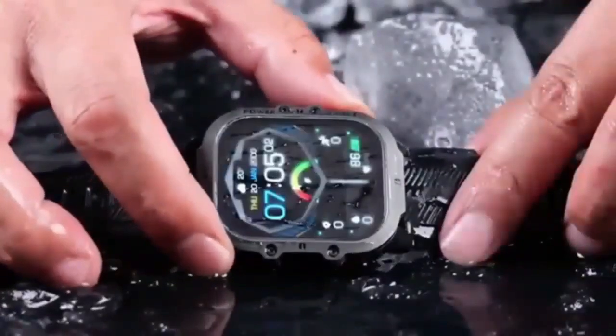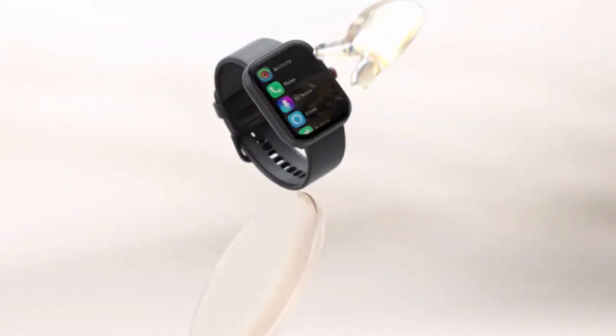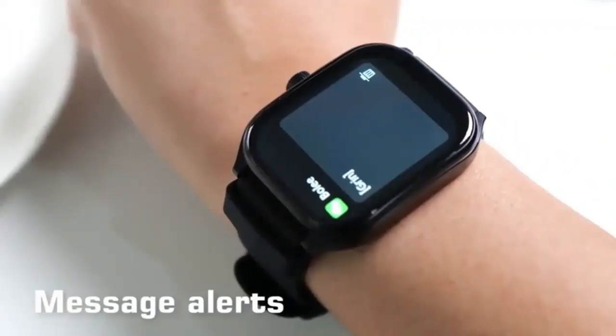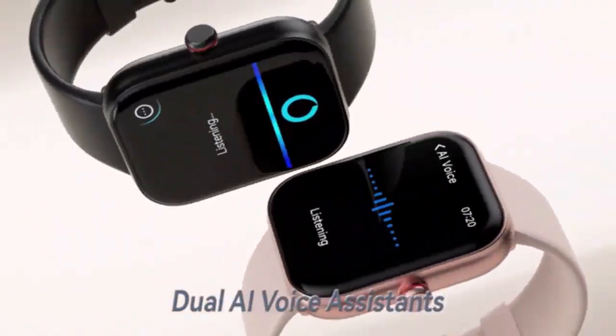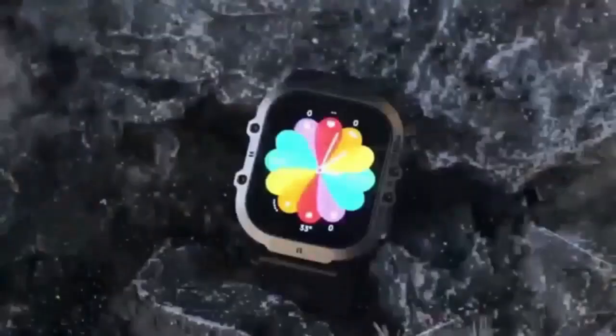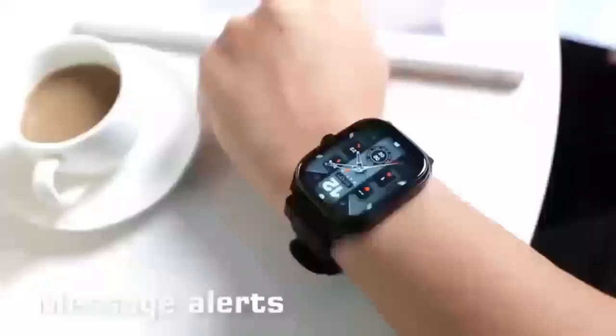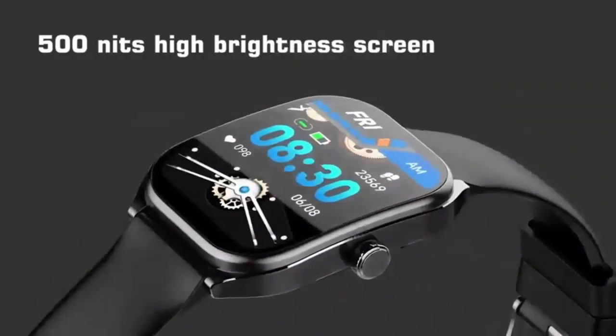In today's video, we'll be taking an in-depth look at the O5 ZOSKVEE smartwatch, a versatile and stylish accessory for both women and men. This smartwatch doesn't just keep you on top of your fitness goals, it also lets you dial and answer calls directly from your wrist. We'll be exploring its top features from health tracking to call management and see how it can upgrade your day-to-day life.